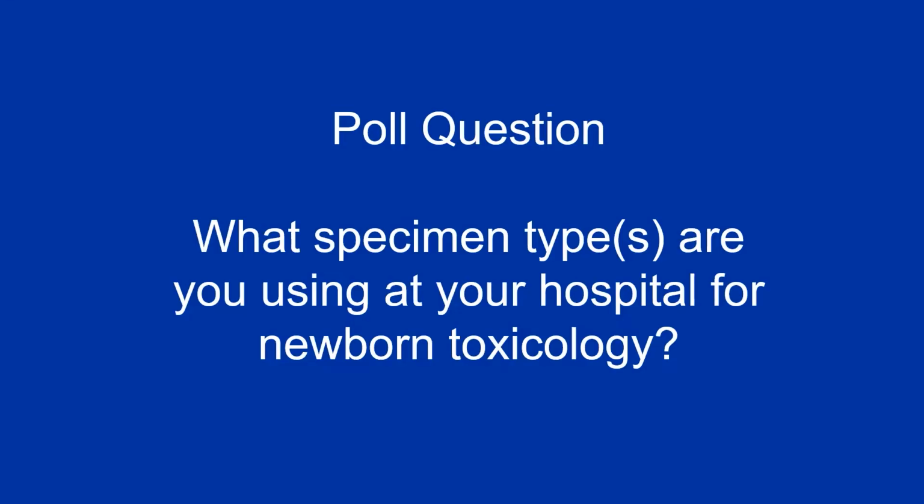So we've established the reason why we use newborn specimens as opposed to maternal specimens. Now it's time for a poll question. What specimen types are you using at your hospital for newborn toxicology? If you don't mind answering this quick question for us, we'd be greatly appreciative, and then we'll move forward.